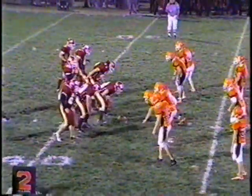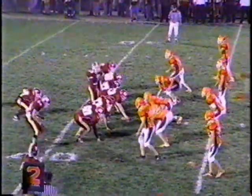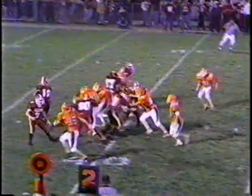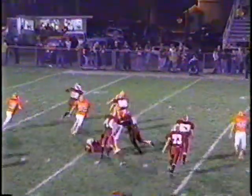5:05 to play. Aaron Story at quarterback, being rushed, rolling on the left side, crosses the 40, the 45, crosses midfield, still going, and finally taken down close to the Buckeye 35-yard line. Hey, he fumbled the snap.